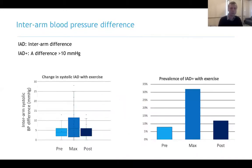We're also looking into, and this is my PhD student, Melanie Clark, is looking into interarm blood pressure differences. The guidelines have something in there about measuring in both arms, but there's not a lot of evidence to give us an indication of how important these interarm differences are. So we've looked at that at rest and also under exercise conditions. And you do see IAD plus, which we define as greater than 10 millimeters of mercury, in quite a significant number of children at rest, and then a very, very large proportion, almost a third, under exercise conditions.